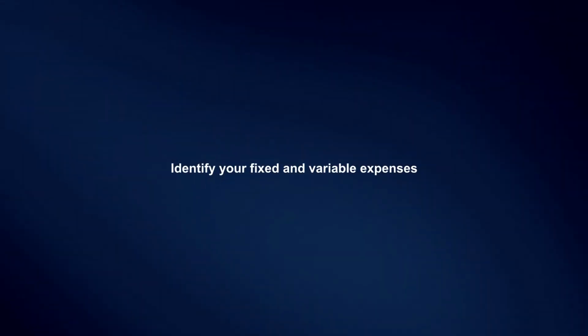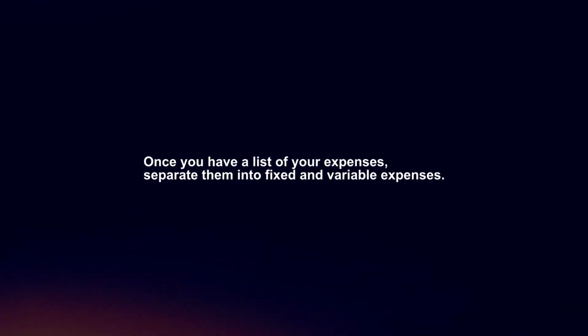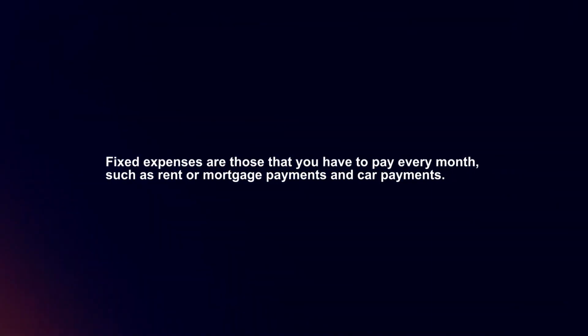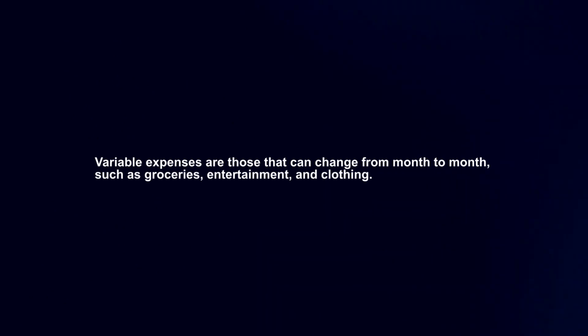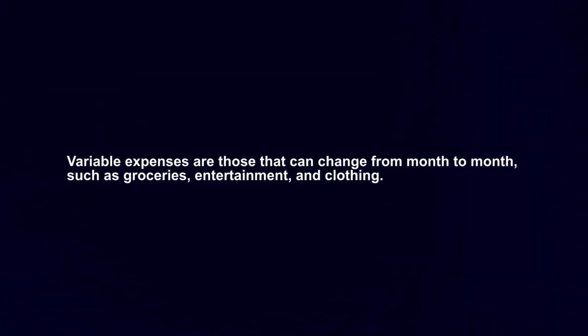Identify your fixed and variable expenses. Once you have a list of your expenses, separate them into fixed and variable expenses. Fixed expenses are those that you have to pay every month, such as rent or mortgage payments and car payments. Variable expenses are those that can change from month to month, such as groceries, entertainment, and clothing.